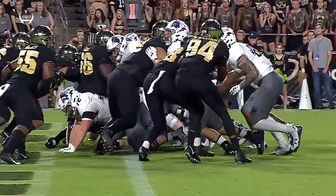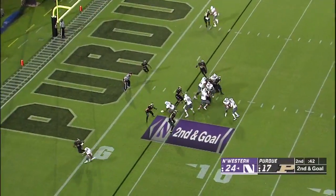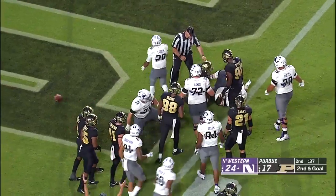T.J. Green. Big, and you know, of course, now in college football, the big fellas behind, the fullbacks, H-backs can push. Gotta take care of the ball. Yep. Almost a mishandled exchange, but Larkin kept the ball. And on that Wildcat, he gets into the end zone.